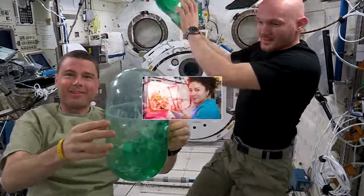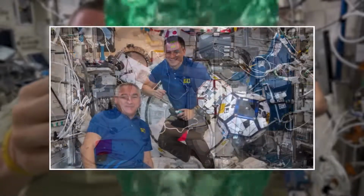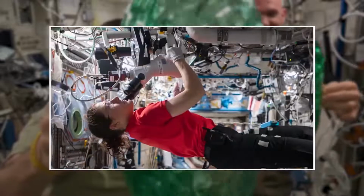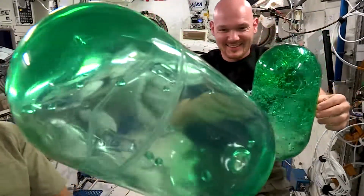At any given time, we are conducting close to 300 different experiments aboard the International Space Station. Research like this is preparing us for the future of space exploration. That's cool.